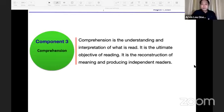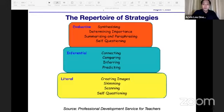No. On the next slide, you can see here the repertoire of strategies. Hindi ibig sabihin na pipili ka ng strategy in developing reading comprehension. No. We have to understand the repertoire of strategies in developing reading comprehension. Merong level yan eh. Starting off with the low literal strategy or comprehension level. No? Literal yung tinatawag natin doon.